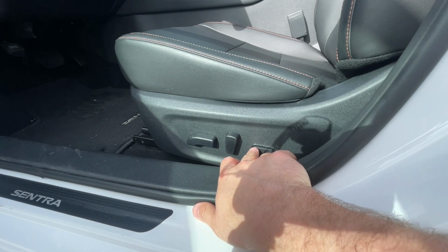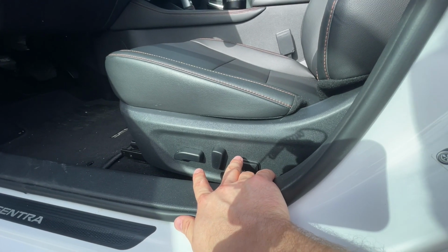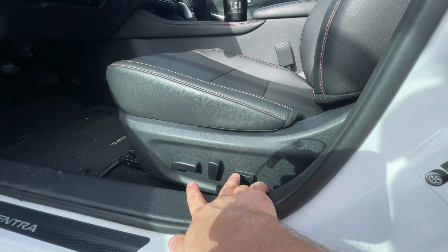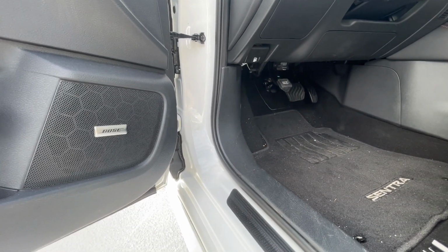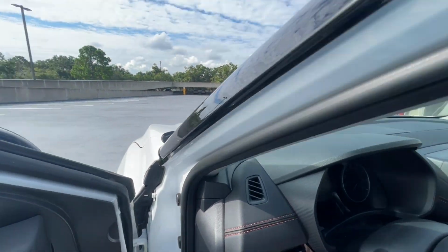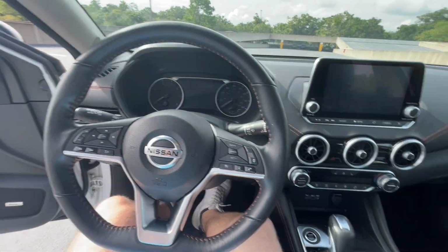We've got a power driver seat, 6-way, no crazy amounts of adjustment, but we do have lumbar as well here as part of the SR Premium package, which is optional on top of the SR trim. We also have an 8-speaker Bose system that sounds pretty good for this price range. I'm usually not a big fan of Bose, but at this price range, it's not bad at all.